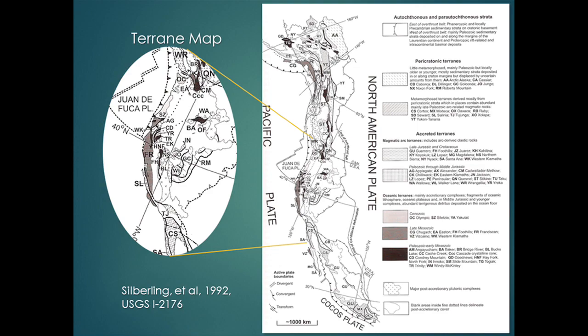And then I took this area here, which is the Southwest, and blew it up a little bit. So we're sitting right about in here. We'll talk a little bit about these terranes, but that's not the major part of this talk, and that's best for another talk at another time.